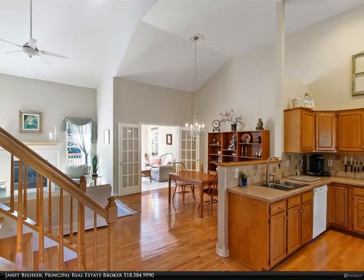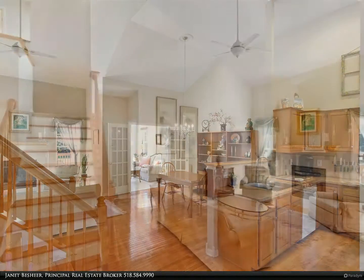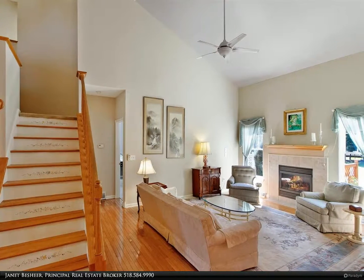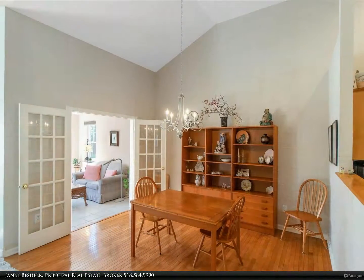Two additional bedrooms up with a large loft office area. There are ceiling fans throughout. The basement is finished with daylight windows for natural light. Outside is a roomy deck overlooking the fairway.